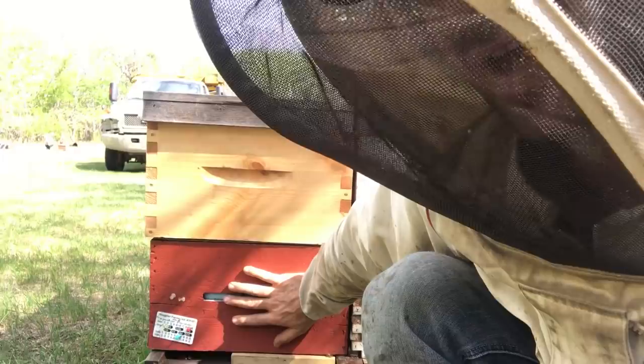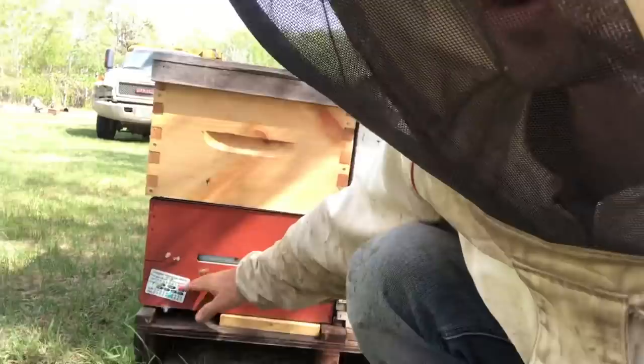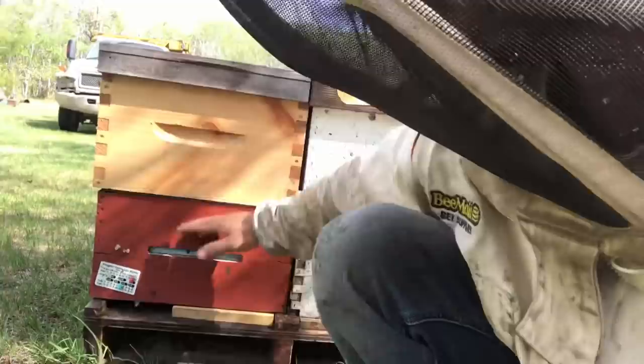So we put a honey box, a second, up on top here, just to give the bees a place to go, to pull them off the bottoms of the frames where they're doing all their fancy work with brood comb and queen cells. So we give them space up here to pull them off the bottoms.